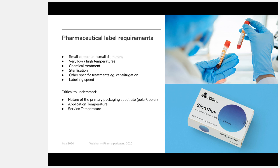Also, there is a need to properly monitor the release and the ability to dispense. So now, when you start a new application, you need to ask yourself three key questions. The nature of my primary packaging. What type of packaging do I have? Is it polar or apolar? If it's glass, polar, pretty easy. If it's a polymer, and again in syringe today, with the rise of biologics, we see more and more polymer syringe coming up with the challenge of low surface adhesion. Therefore, you need to adapt also your adhesive for it.